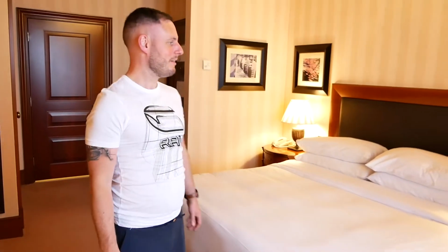Hey everyone, and welcome to the Globe Guys, and welcome to the Hilton Molino Stucky here in the beautiful city of Venice. This is going to be our home for the next 3 days, and we're staying in a King executive room, and this is it. So you can tell with the decor that it looks very, very Venice-like, very Venetian, quite old-fashioned, not normally our style, but it is very fitting of the city that we're in.